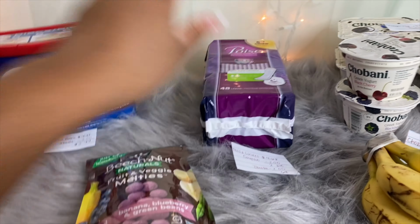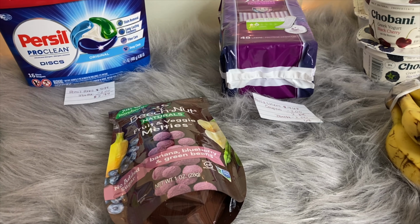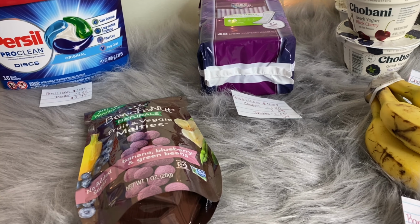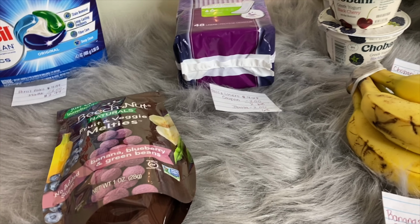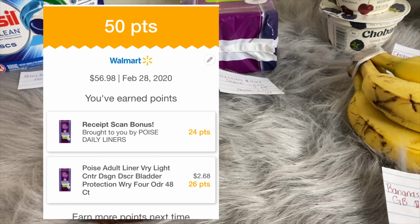Also, you guys, check Fetch Rewards because my account didn't have it, but I remember they did have a rebate for these Poise pads and liners. So just double check your account just in case to see if you get any points back.